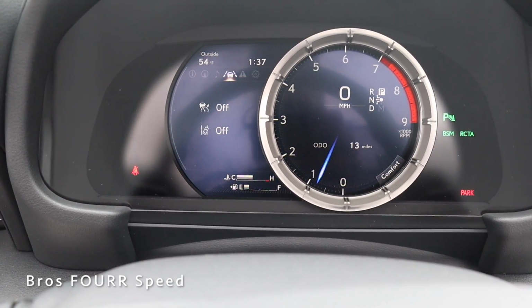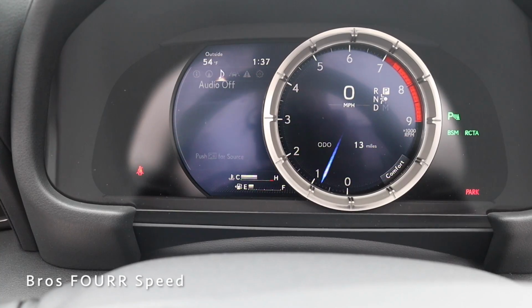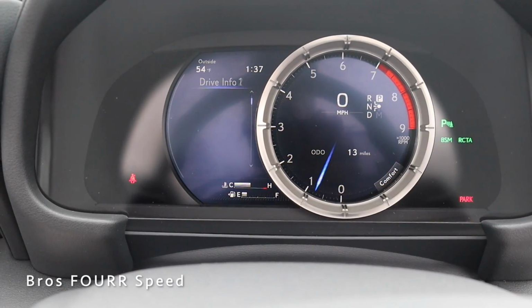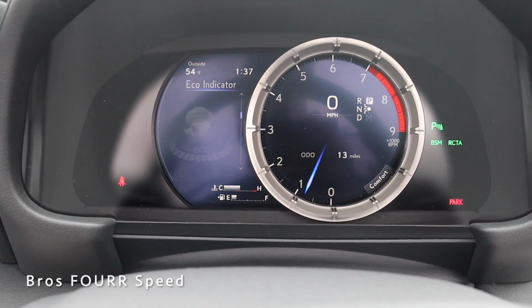And you can scroll through and look at messages. You have your cruise control and lane keeping assist to monitor, along with your music and a compass. And then you can go through all of the information that I previously showed in the center of the tach.